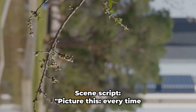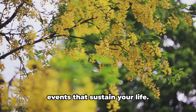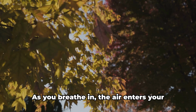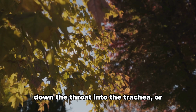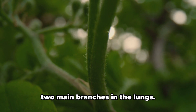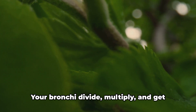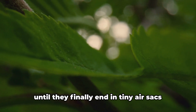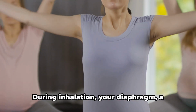Scene script. Picture this. Every time you inhale, you're setting off a chain of events that sustain your life. Let's see how that happens. As you breathe in, the air enters your body through your nose or mouth, travels down the throat into the trachea or windpipe, and then into the bronchi, the two main branches in the lungs. Now here's where the magic happens. Your bronchi divide, multiply, and get smaller, like the branches of a tree, until they finally end in tiny air sacs called alveoli.